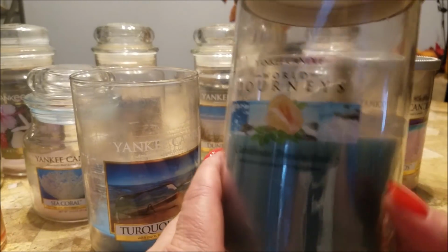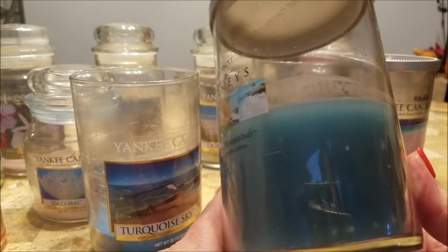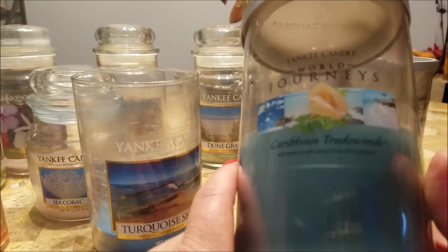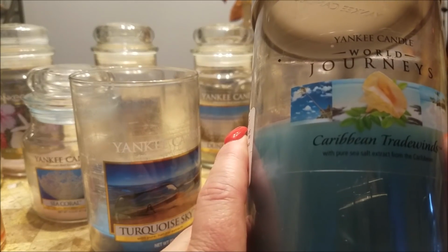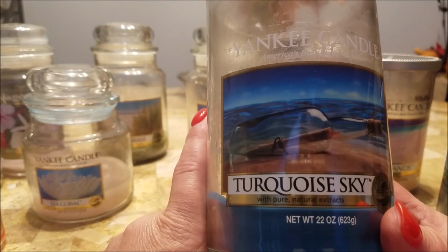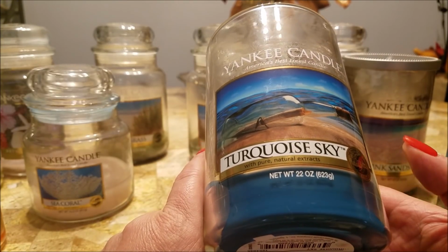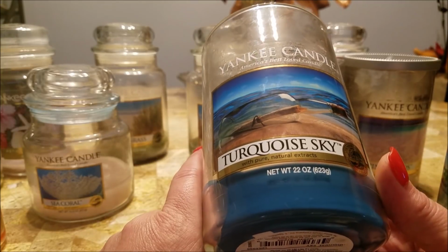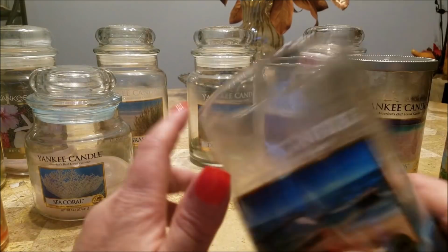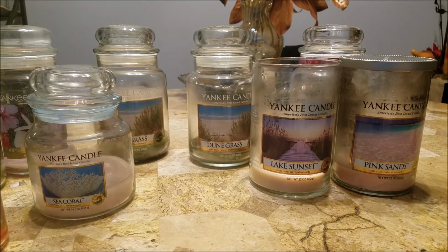And this is beautiful, burning turquoise wax. But I had it in my small hall bathroom, and I couldn't smell it. So I ended up throwing it in the crock, and I couldn't really even smell it then. So, yeah, glad I didn't hang on to it. It was time to go. Same thing with this one. Couldn't smell it. I had this in large jars last year, the discount store version. Couldn't smell those either, so I don't know. Not a repurchase. Bye-bye, Turquoise Sky and Caribbean Trade Winds.